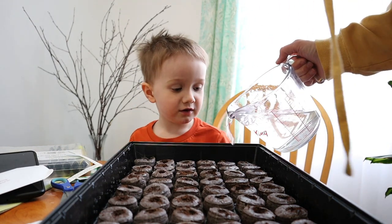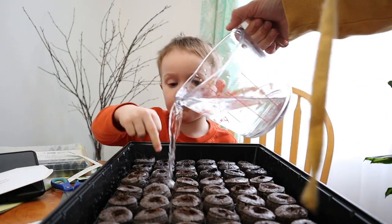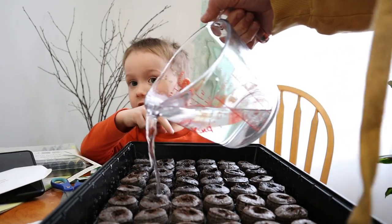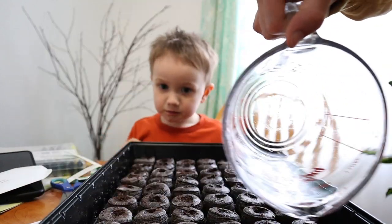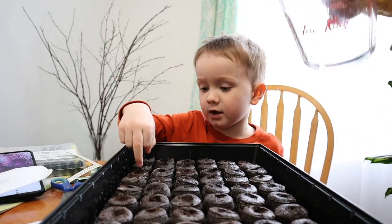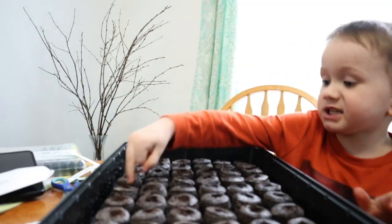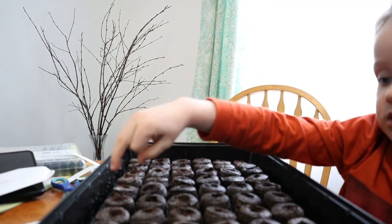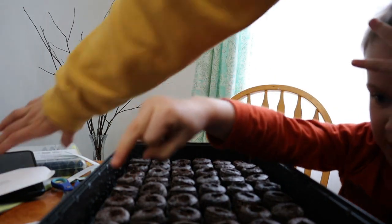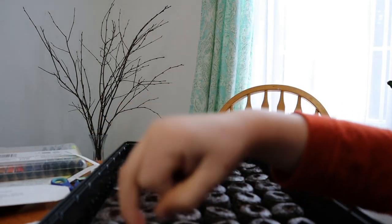Need more water. Whoa, good counting. One, two, three, four, five, six, seven, eight, nine, ten, 11, 12, 13, 14, 15, 16, 17, 18, 19, 20.